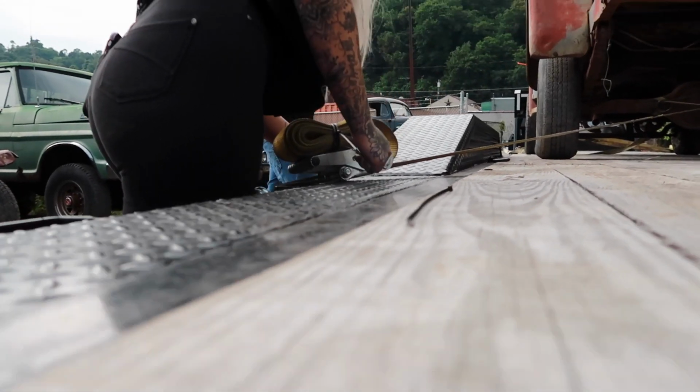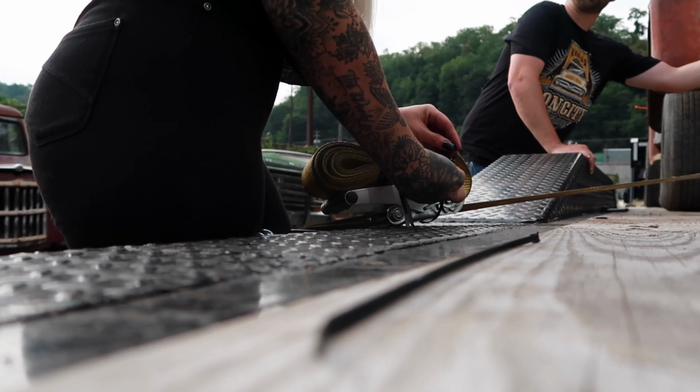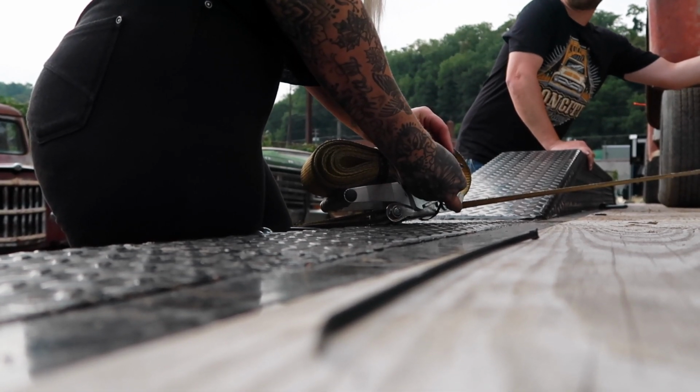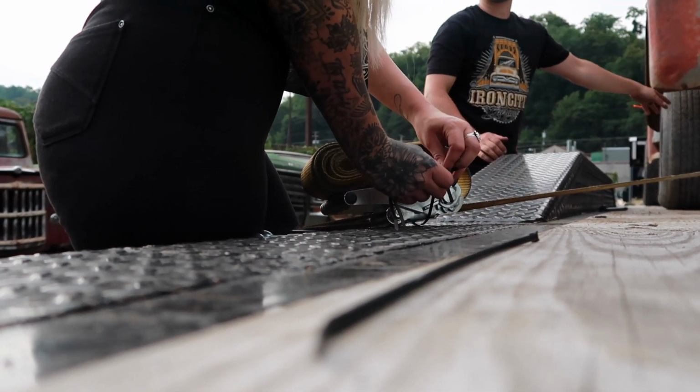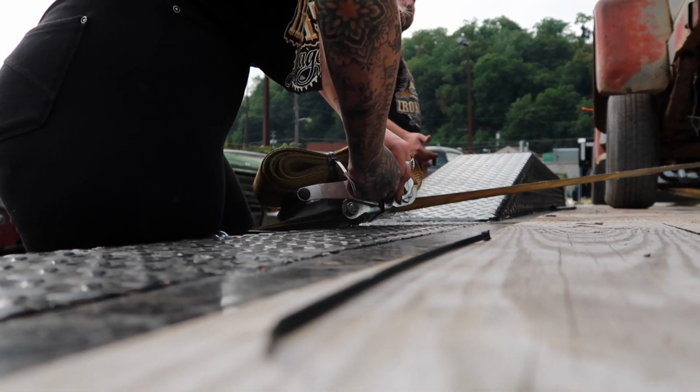And then the other thing you never do, I see a lot of people doing it, you never pull down on the body, because it bounces and they come undone, and the axle could break off. So many people pull down on the bodies. I'm like, what are you doing?